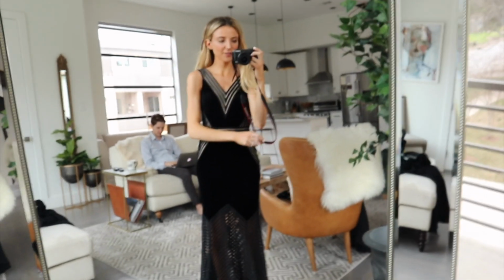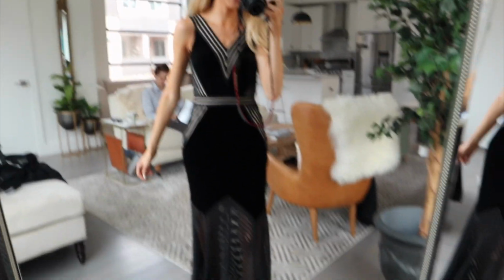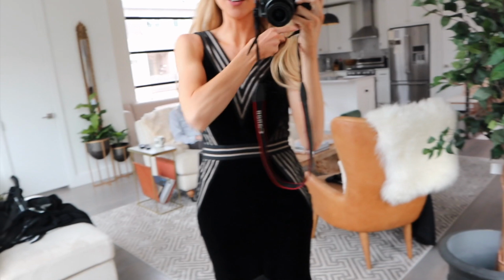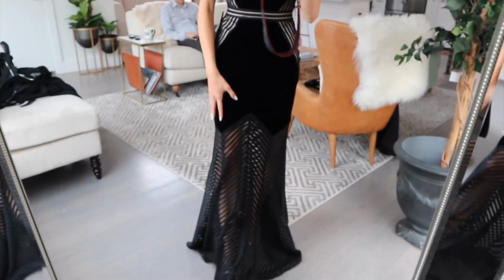So this is the first dress that I'm gonna be shooting on my stories. I love this dress. It's amazing. I love all the details. I love the way it fits on the bottom, how flowy it is.